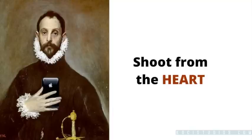And that is not to hold your phone in the traditional position that looks like you're taking a photograph. Because what happens when you do that, the situation always changes. People get the signal: photograph, photograph. They get stiff, they put on the fake smile. Bring your camera down, and I'll show you.